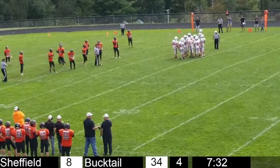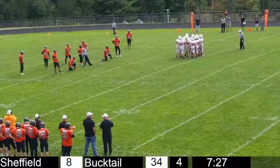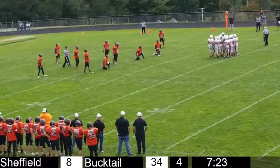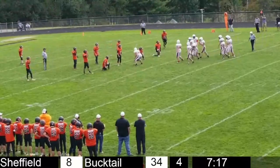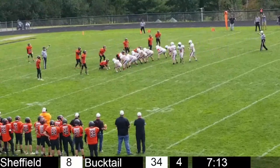And with the discussion complete, we'll bring up fourth down. And regardless of what happens here, Bucktail has done exactly what he needed to do on this drive, as they're going to chew up at minimum 5 minutes off the fourth quarter clock.